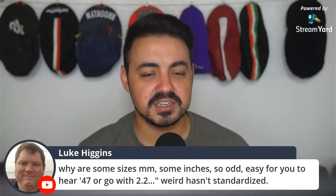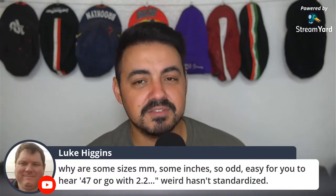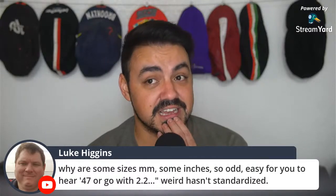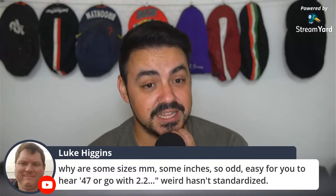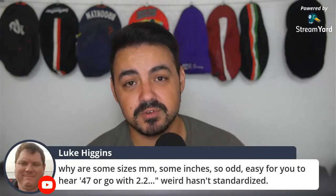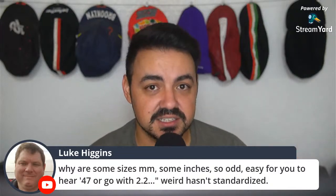Why are some tire sizes in millimeters, some in inches? For whatever reason, I don't know why, it seems like any road or gravel tire is going to be rated in millimeters or centimeters. And for whatever reason, a mountain tire is going to be stated with an inch size.